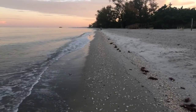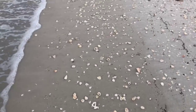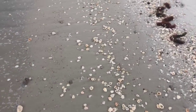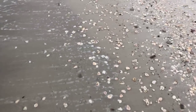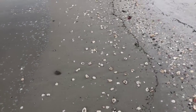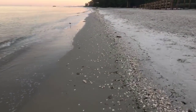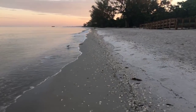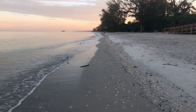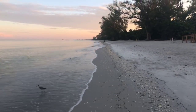Okay. Any interesting shells down here? Tide is coming in now. Probably about 5 hours away from high tide. It's still a ways off. I'm not seeing anything. Nothing's jumping out at me here shell-wise. It's still a little dark and hard to see. Beautiful though, as the sun's coming up and the sky's changing colors here.